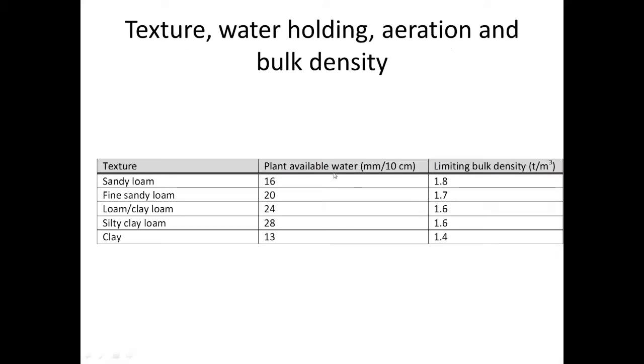So texture effects. Now this is plant available water, which is the difference between the field capacity and the permanent wilting point. And of course clays hold a lot more water, but there's not as much water available to the plant because it holds the water so tightly. Sandy loams have about 16 millimetres, fine sandy loams about 20, but the two which have lots and lots are the loam, clay loams and silty clay loams.